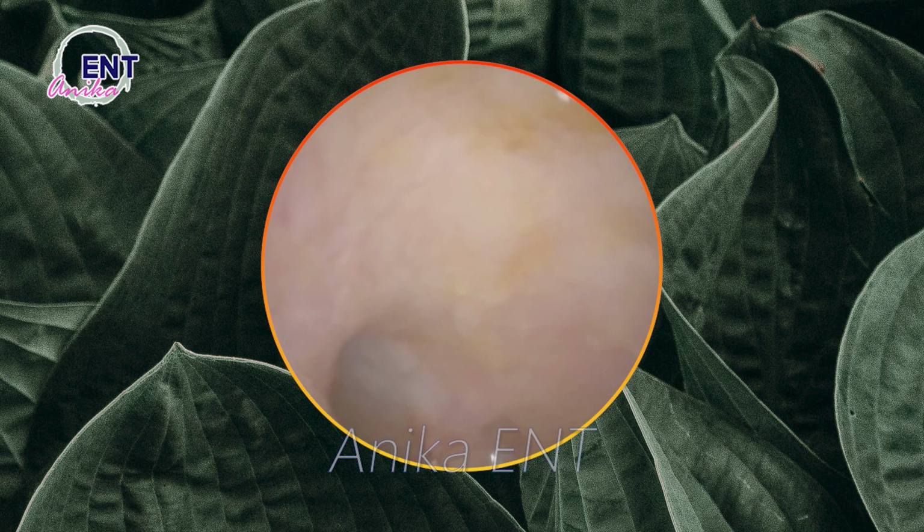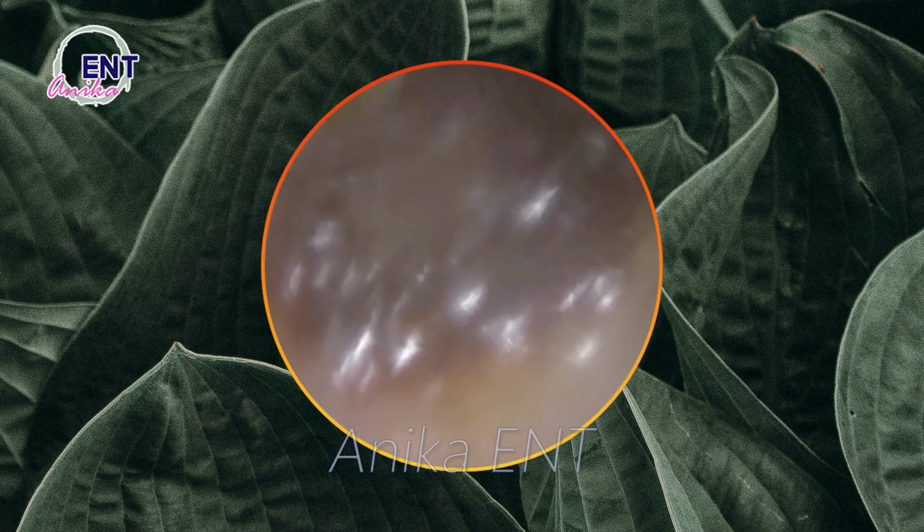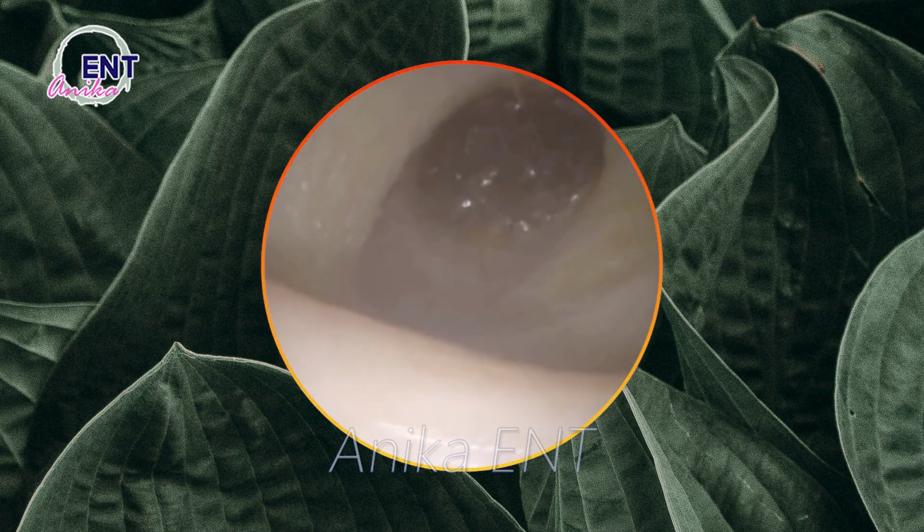If these methods don't provide relief, it's essential to consult a healthcare professional. They can examine your ears, diagnose the underlying issue, and recommend suitable treatment. So don't hesitate to seek medical advice if your ear blockage persists or worsens.